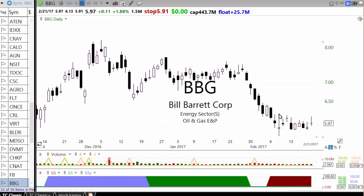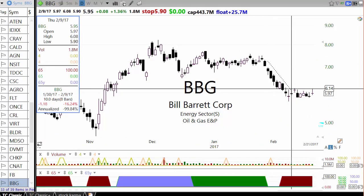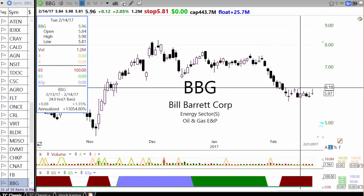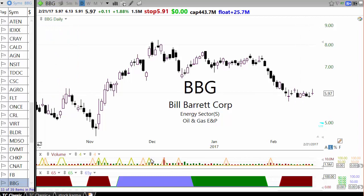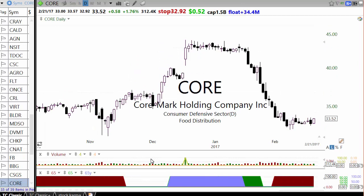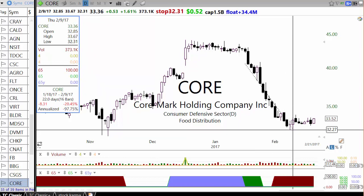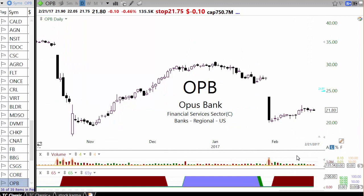Then on the short side, you have PBG, where this is the first leg of the move, down 17%, a small bearish flag. So if this breaks, you're looking at more downside. CSGS, similar kind of situation. Cormark Holding, again a big momentum burst kind of a move to the downside, 20%, and then going sideways. Breakdown from here will be more downside.